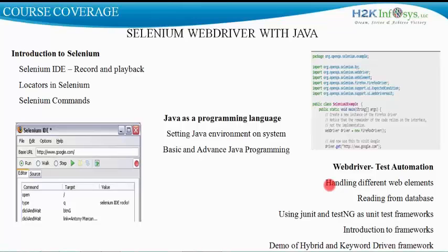You learn how to talk to the database. We are going to talk about both TestNG and JUnit as test automation frameworks. We are going to talk about what exactly frameworks are, how you create your own test automation framework, which we will be learning through the demo of a hybrid and a keyword driven test automation framework, of which the code would also be shared with you.